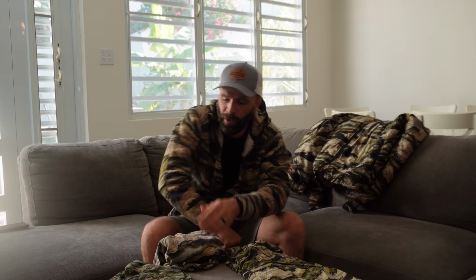So they changed the material. I actually think that the dullness, the camo that looks like it's been worn a little bit, I actually think that it blends in better. Most of the other hunting companies, you're not seeing this kind of washed look in their camo at all.